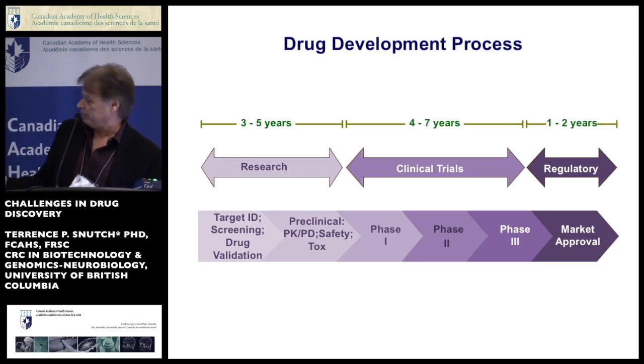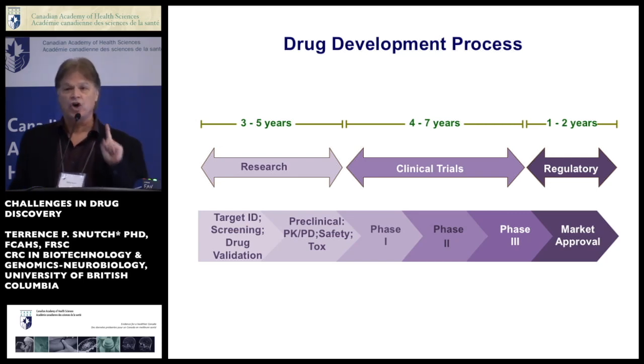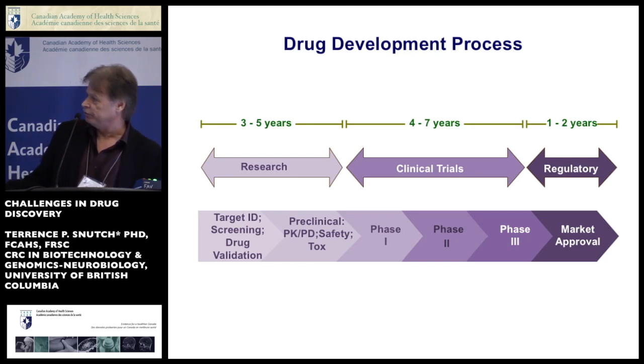And part of the problem is this is expensive. I've gone through this a couple of times. The real number is probably around $80 to $100 million per target that you start with, and per drug that comes out of this to go through this. So $80 to $100 million.